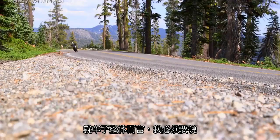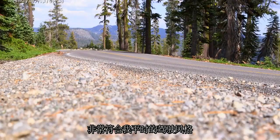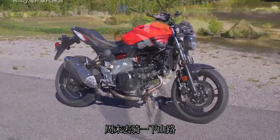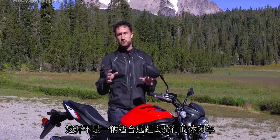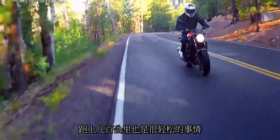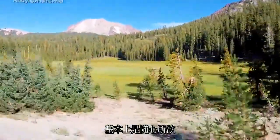The package as a whole, I gotta say, I really enjoy this bike. It's a lot of fun. It's perfect for the type of riding that I typically do, which is riding back and forth from work, taking the long way home, spending the weekend in the mountains somewhere. It's not quite as adept at long-range touring, but gosh, you get a little windscreen and throw some saddlebags on there, and you could cover a couple hundred miles easy, no problem on the interstate or wherever you want to go.